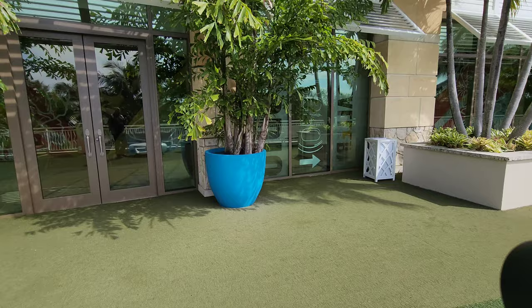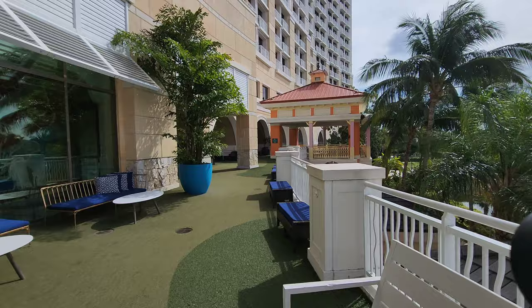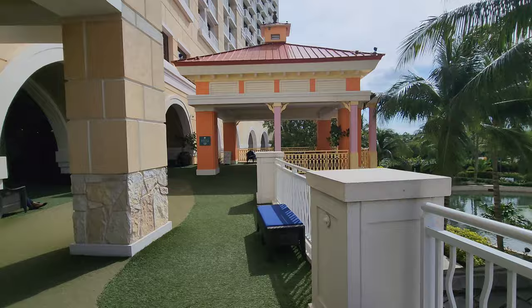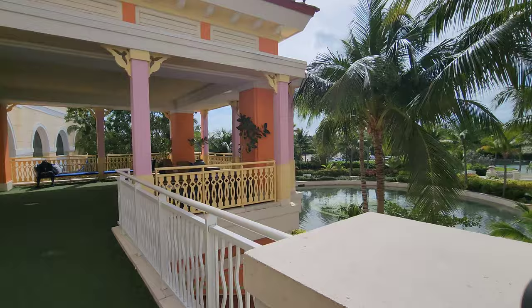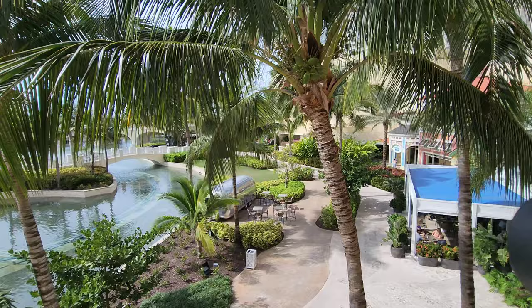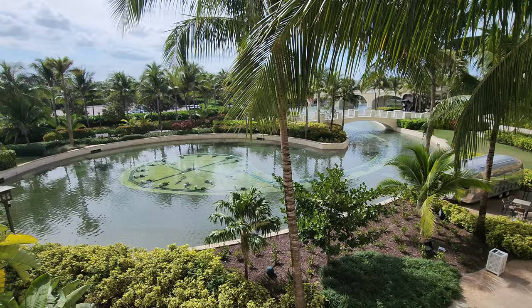This is the Hyatt Hotel, the Bahamar Hotel in the Bahamas. It's a nice hotel, nice scene. Let's go check it out. I like the view here. This is really sweet. This is a very nice view. Very nice. Look at the water in the back. It's really clear.